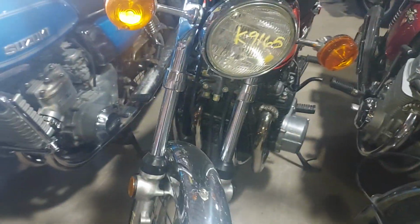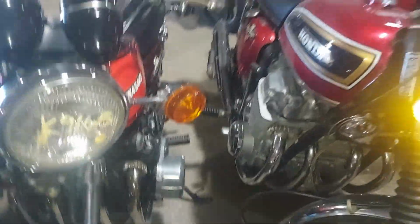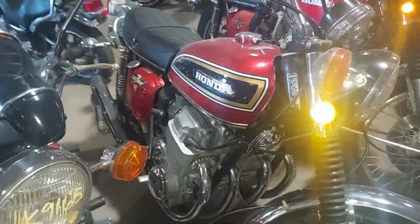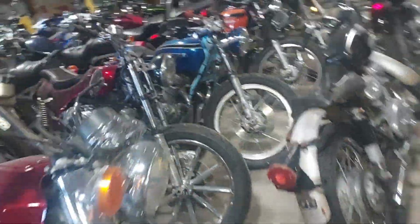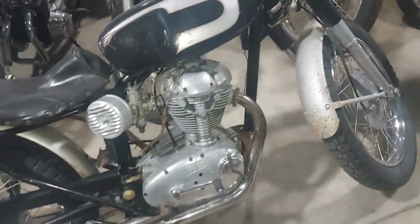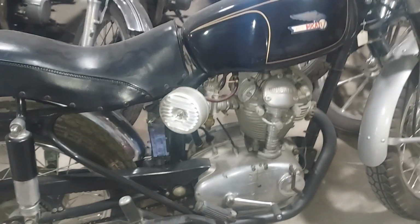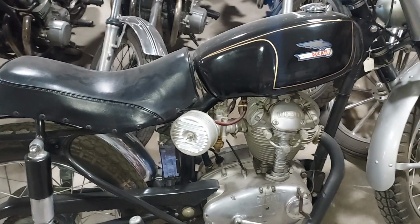1973. The only thing I see wrong is it's got the wrong pipes. But I'm no expert. Nice little Honda 750. Another one, another one, another one. Bunch of custom Hondas, cafe racers. Ducati 250. Another Ducati 250. I'm gonna clean my lens real quick. Hold on. That's a little better. Big old Honda 750 chopper.